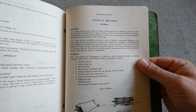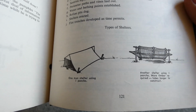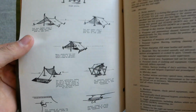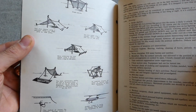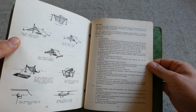And then you have living in the field, which details various different types of shelter that could be built with the Australian hooch, the Australian basher. Not exhaustive, I'm sure. I'm sure there are other ways of doing this developed in the field, but these are just some of the examples in the book. Daily routine and so forth.